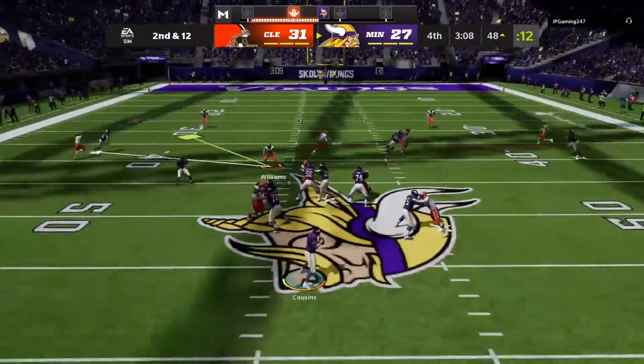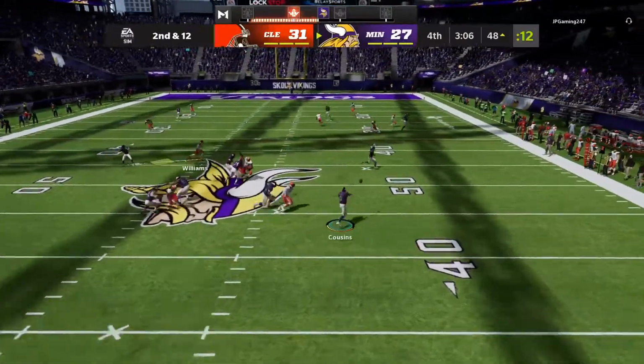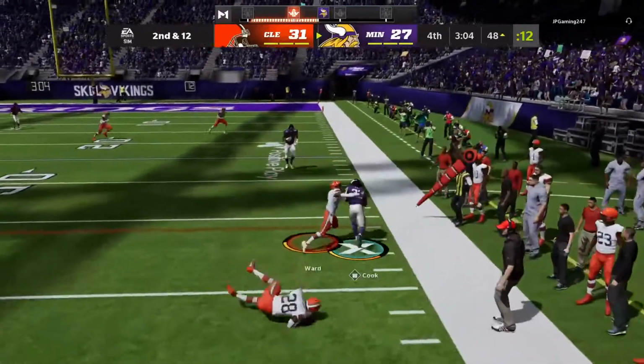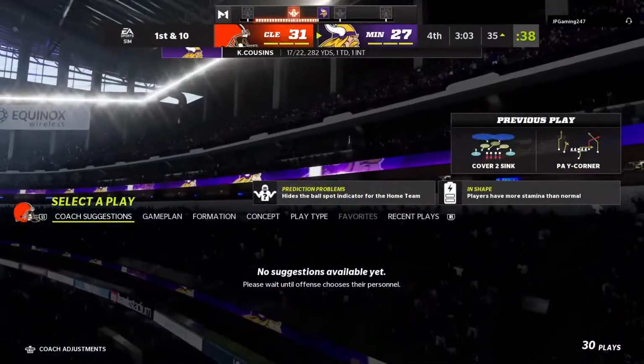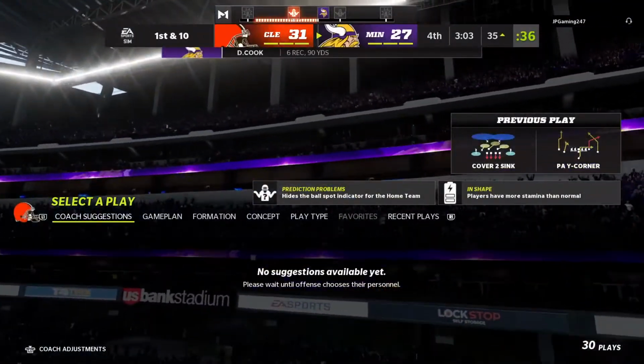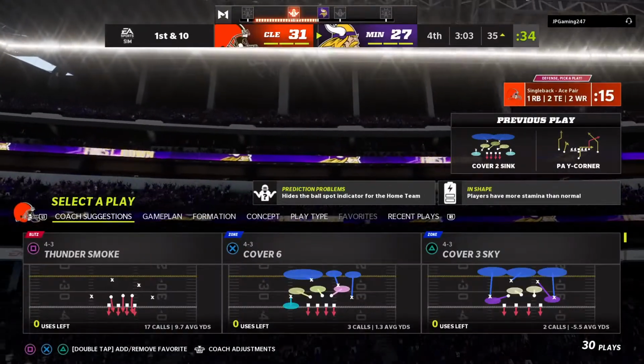They go play action. Cousins. They'll roll him out right, and complete right side to Cook. And he will go out right near the 35-yard line. 13 yards as the Vikings pick up the 1st down.